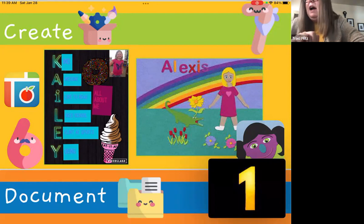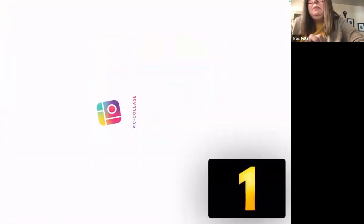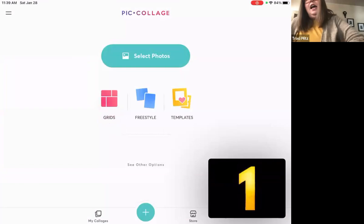I don't buy a lot of apps. A lot of what I use is free, but this one is just lovely and versatile. That is one that I purchased for my kindergarten class. So I'm going to go ahead and go into each of these apps. The first one I'll show you is Pic Collage EDU.